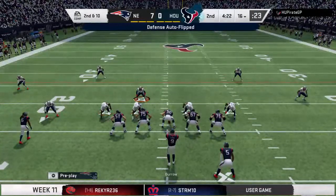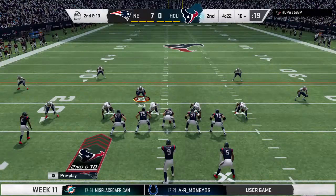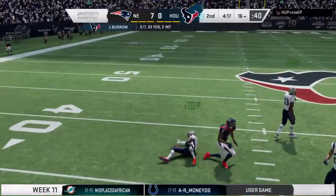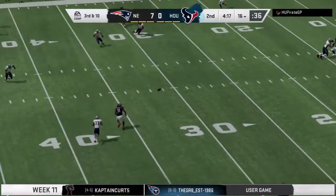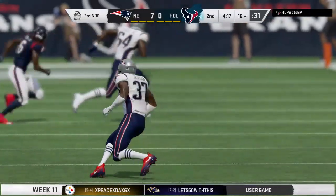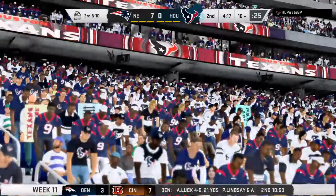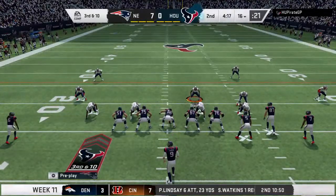So after the incompletion on 1st, now 2nd and 10. And that's going to be incomplete. A lot of contact, no call, and it's 3rd down. That would have been a great catch, but it's real difficult to hold on to it because it was contested all the way. Would have been a great play if he'd been able to haul that one in. Now they face a 3rd and 10 after back-to-back incompletions.